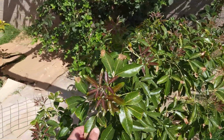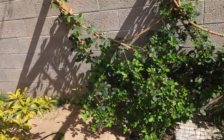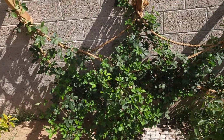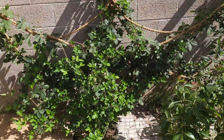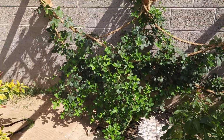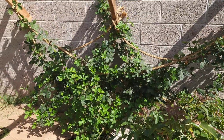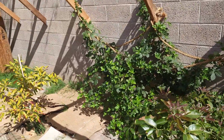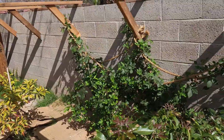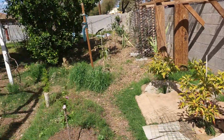Beautiful new foliage. This is the Roseboro, I believe it's called, blackberry. Got some gnarly thorns. I mean, it just got overtaken by Bermuda grass last year, so I'm trying to bring it up off the ground so when it flowers we can easily get to the fruits without being stabbed to death. But super vigorous vine.